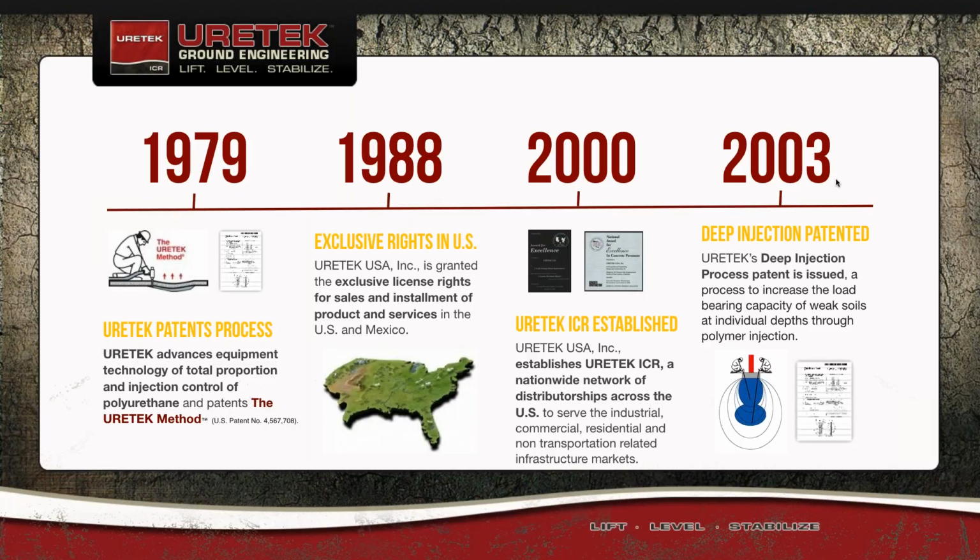So in the year 2000, the powers that be noticed that there was an industry that we weren't really going after, which is buildings: residential, industrial, commercial projects, because there was a plethora of Department of Transportation projects that were a lot larger, and there was more money to be made. We weren't able to take advantage of the opportunities out there in the residential, commercial, and industrial, and so we started to go after that, with URETEK ICR, a new company that was established in 2000.